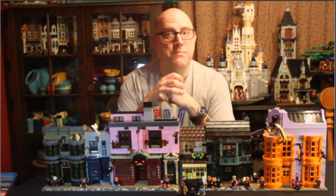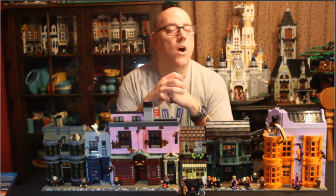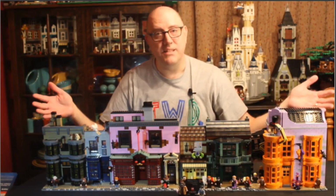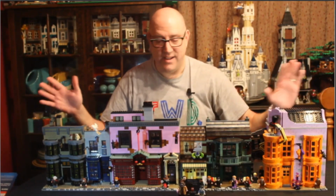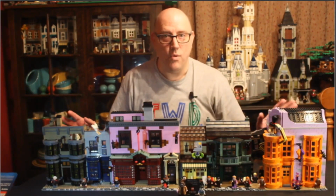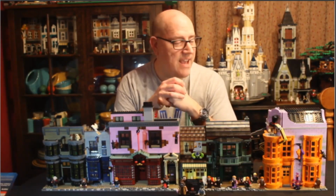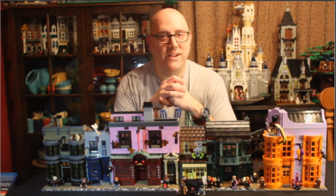So let's break it down and look at the buildings on an individual basis. And we're also going to look at different ways to display it. Obviously, this is the main way to display it. It's about 40 inches long, and you can separate it. You can put it in any order you want. It has the little clips just like a modular would have. And so we will look at different ways to display it and all the details next.